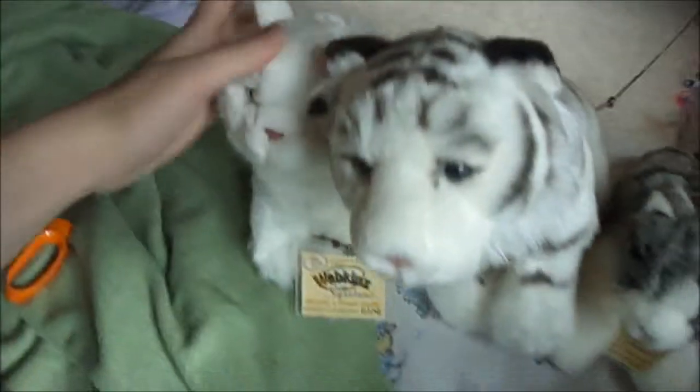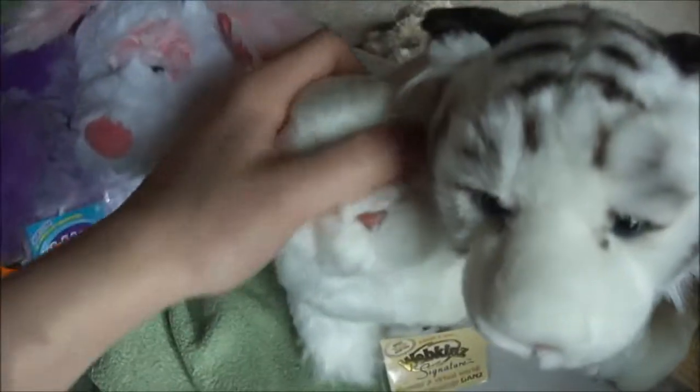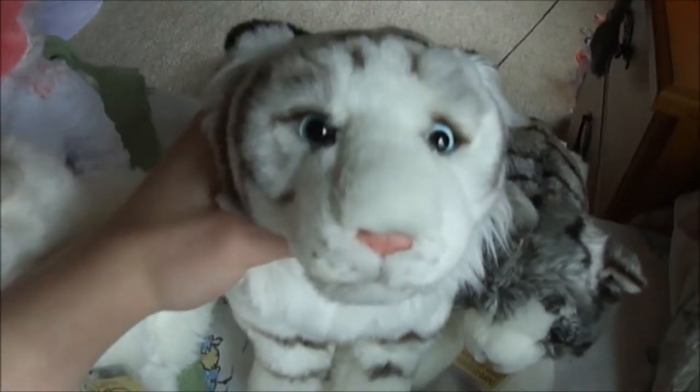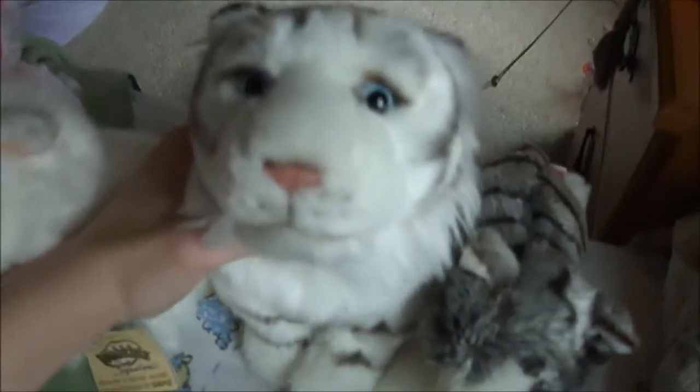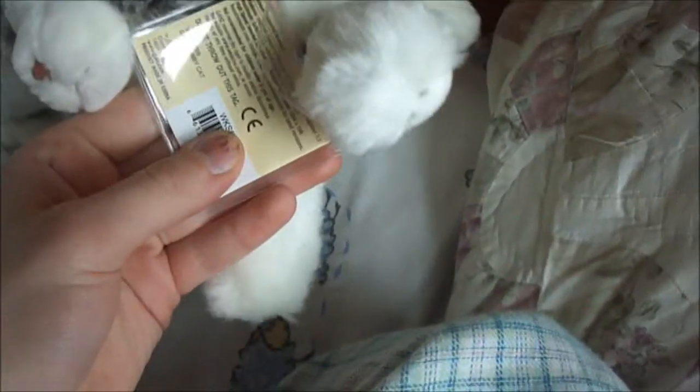So here's all of my webkins that I got today. So the grape soda pup, the cream soda pup, the white Persian cat, and she's really soft, like very soft. Oh, so soft. And then this is gonna be a boy, I think. I'm pretty sure, and his name's gonna be Summit. I already found out his name like a month ago because I really wanted this one so bad. And then the silver soft, no, not silver soft cat, what am I thinking, gray tabby cat.